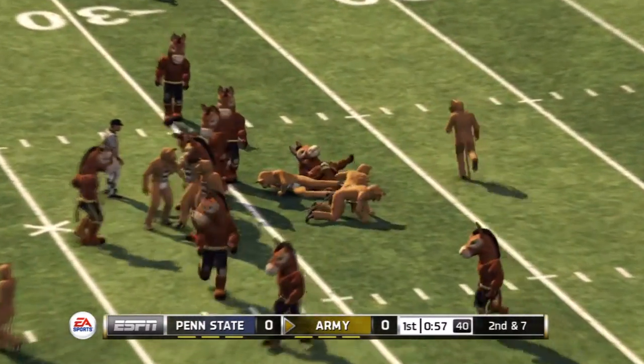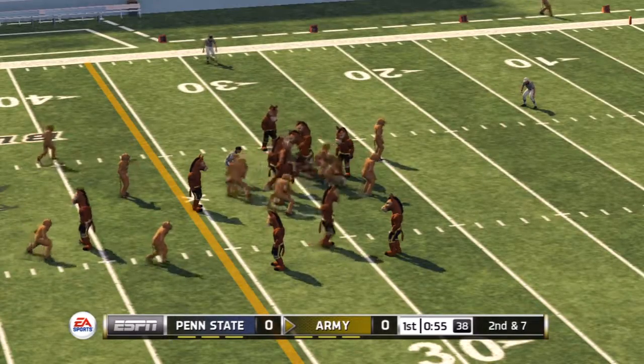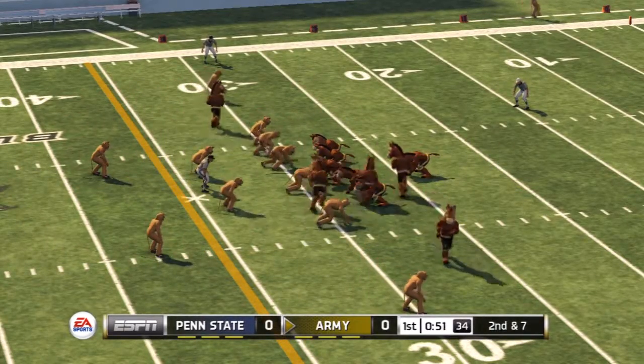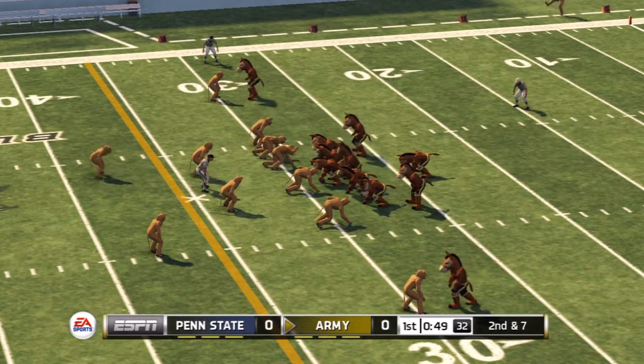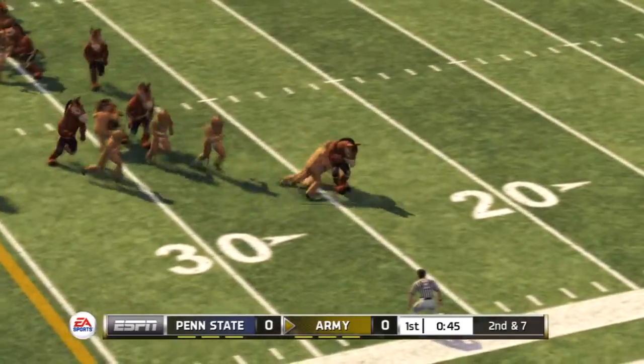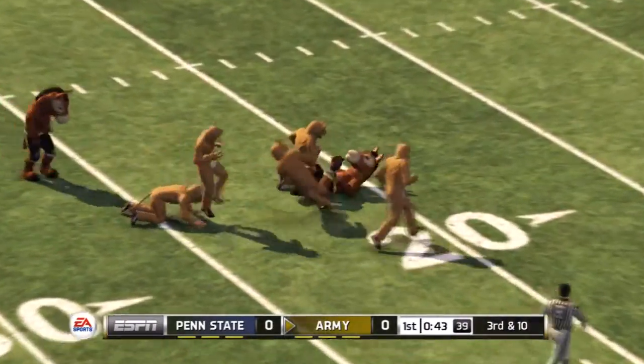He gets out to about the 28-yard line. That's good for a gain of 3 yards. That'll make it second and seven. Possibly changing the play here prior to the snap. Here's the option. Brought down at the 25.